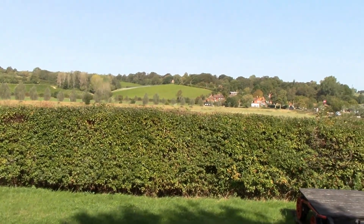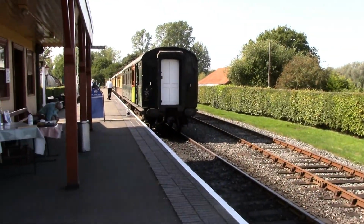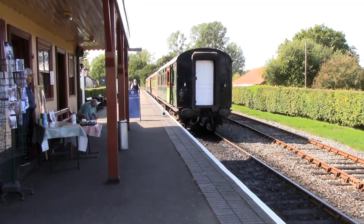That's it, couple up, the train will be ready to return. And what a lovely view again this morning. This is our Pullman dining train. I promised you a surprise, and here it is. It's only the second time it's been out since lockdown.